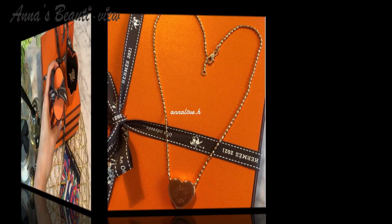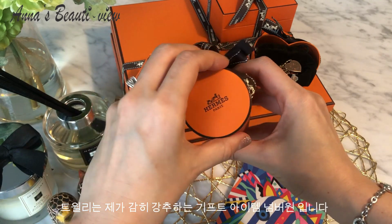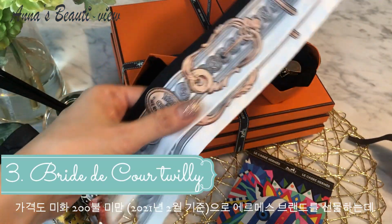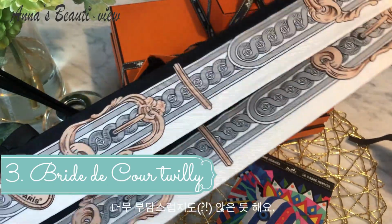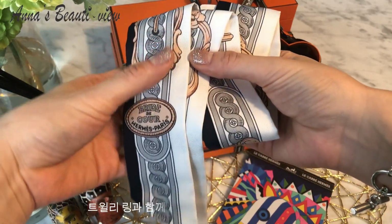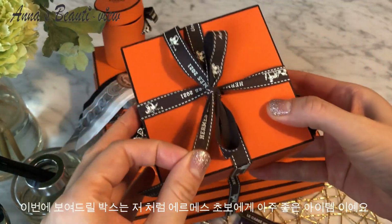What do you think? As you probably know from this package, it's a twilly. Twilly is also my first choice of gift recommendations from Hermes under $200 USD. I got this for my Hermes Kelly 32, which is black with gold hardware. Okay, let's look at what's inside this box.